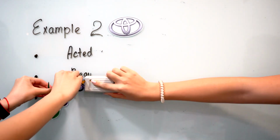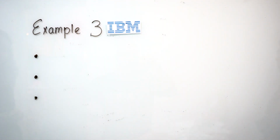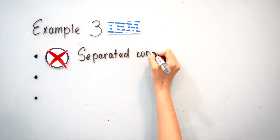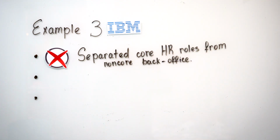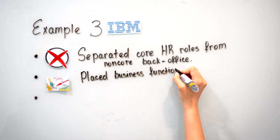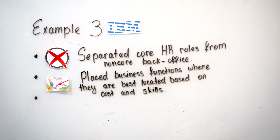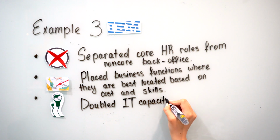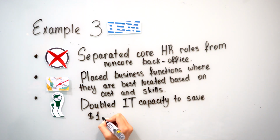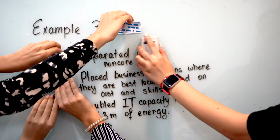And the third example is the American multinational technological company, IBM. They separated core HRM roles from the non-core back office, placed business functions where they are best located based on the cost and skills, and doubled their IT capacity, which as a result saved $1.3 million worth of electrical energy, which is equivalent to burning 3.5 million tons of coal.